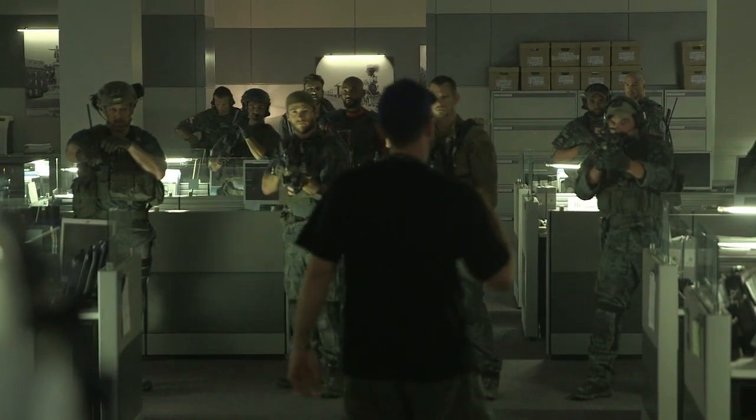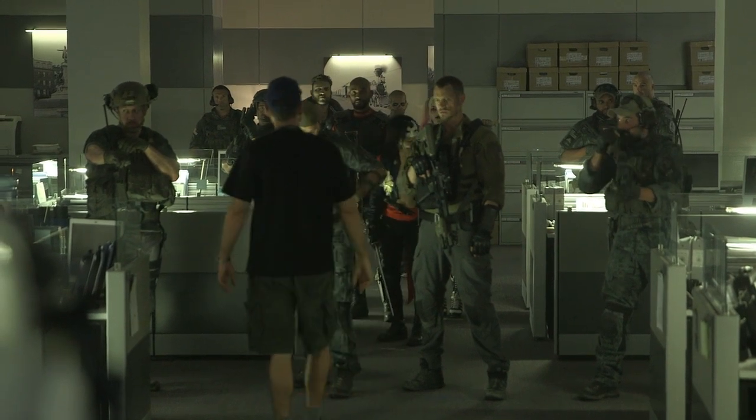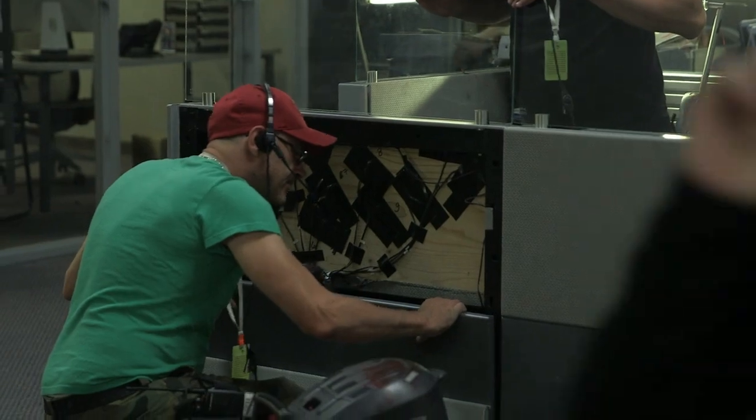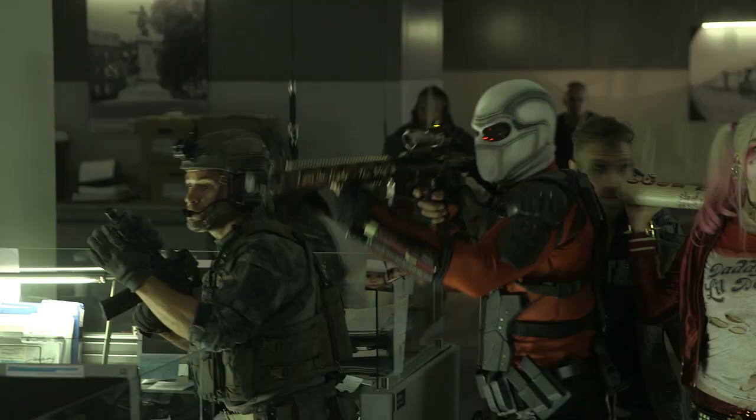So, you shoot, you shoot, you shoot. David came in and said, squib apocalypse, that's what he wanted. So, as many squibs as we could fit in that space, and that's what we went for. We tried to cram in as many as we could. There's definitely some destruction in there.